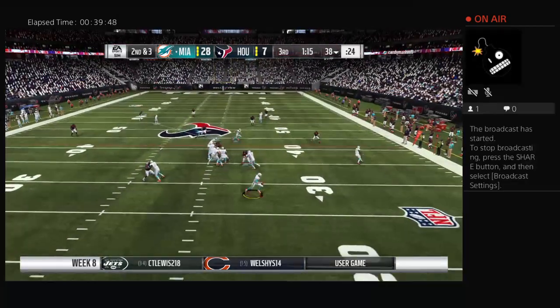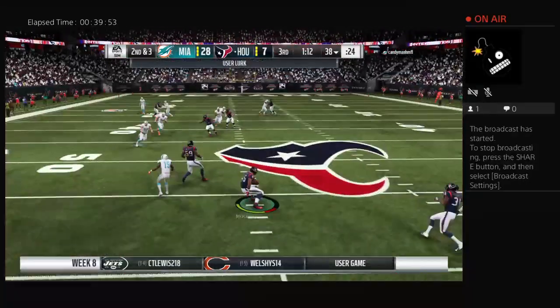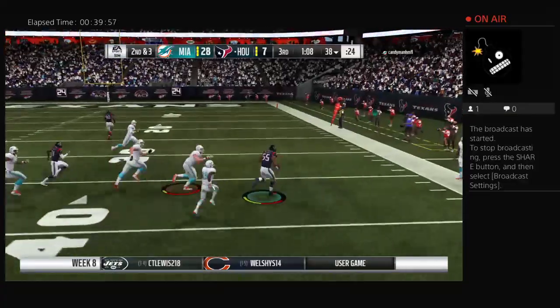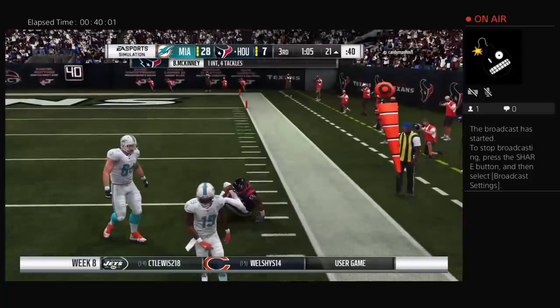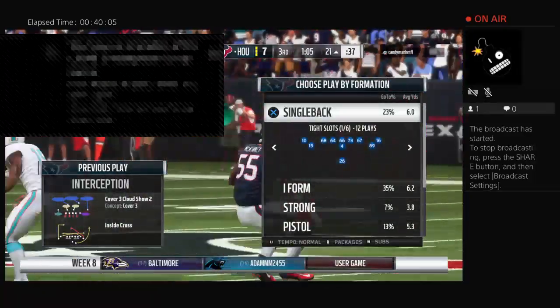Dalton throwing on second down. Flush to his right. Oh, a ball batted in the air, and now it's intercepted. Picked off at the 45. And some room to roam now. And a terrific return as he takes this thing all the way down near the 20-yard line.